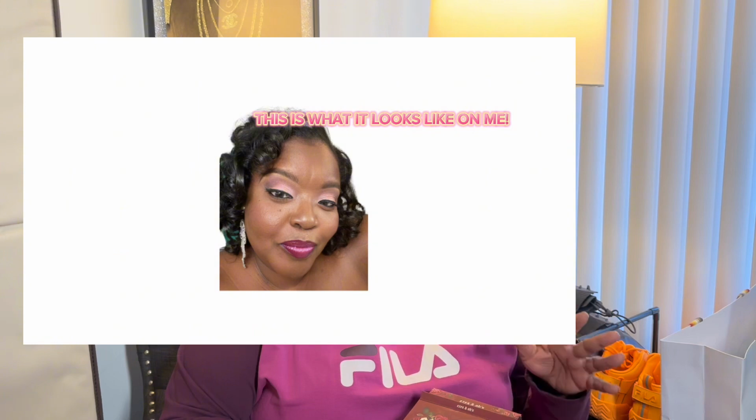I'm going to show you an eye palette from ColourPop, which is actually one of my new favorite lines. I've been using ColourPop for maybe like 4 years or so, and I have found that their eyeshadows are just really beautiful. They're easy to use. You get different textures. You get your satins, you get your metallics, you get your glitters, you get your mattes, all in one palette. This is called the X's and the O's palette.